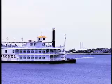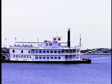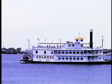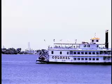If swimming isn't your thing, troll the Old Fats Bayou on the Colonel Paddle Wheel, an authentic replica of a real 1800s paddle wheeler. For more information about Moody Gardens and its attractions, visit moodygardens.com.